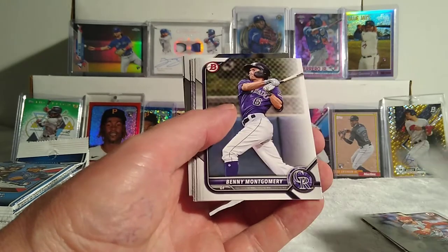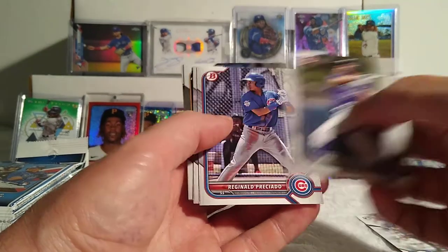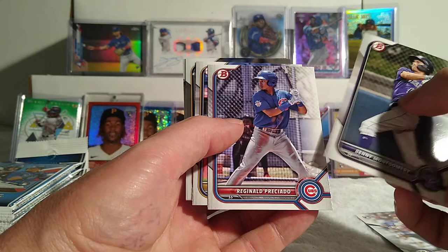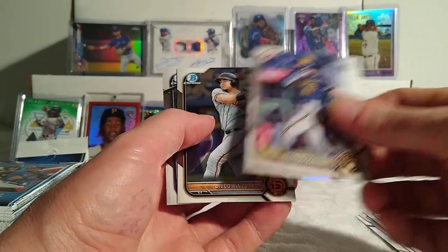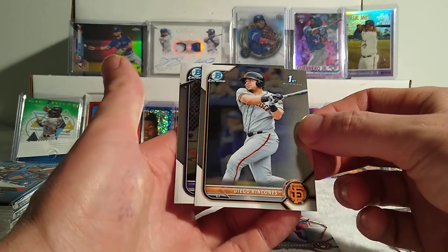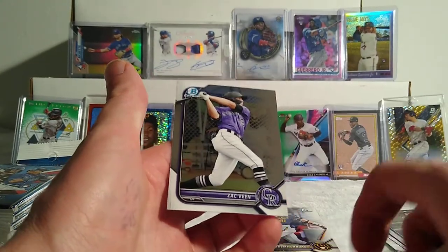We got Luke Williams, Benny Bombs, Presidio. Not too sure there. We got Jeremy Vargas paper, Diego Rincón's first chrome, and Zach Veen.